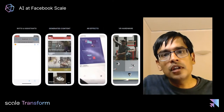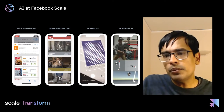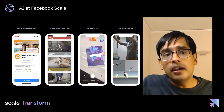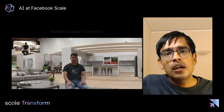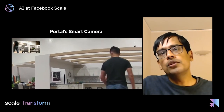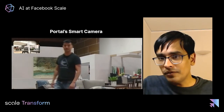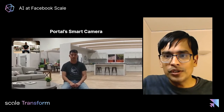In addition to all this, we use AI to power innovative new experiences that otherwise wouldn't be possible. Bots and assistants, generative content, AR/VR experiences, these are some of these products. And Portal is a great example of one of these products. A key feature is Portal's smart camera, which uses a full body computer vision pose-tracking model to automatically frame people in the shot and adjust as they move. And it's highly optimized to run entirely on the device.